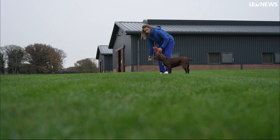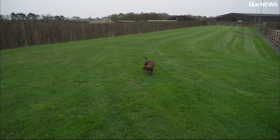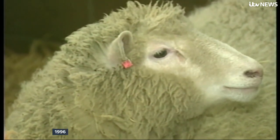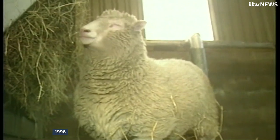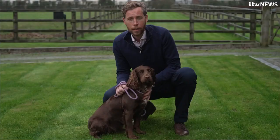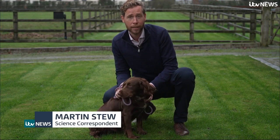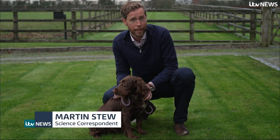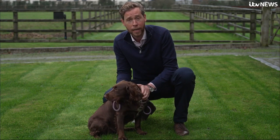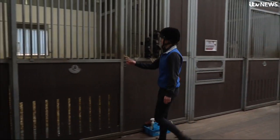In the case of cloned Cocker Spaniel Gem, she's a little more sociable and into tennis balls than her working original. The cloning process was pioneered in Scotland. Dolly the sheep, the first, back in 1996. Pretty soon after, cloning was banned in the UK for fear it could spread into humans. But that wasn't the case in the USA, where Gem here was born. And there, the technology has been coming on in leaps and bounds, particularly in the world of equestrian.